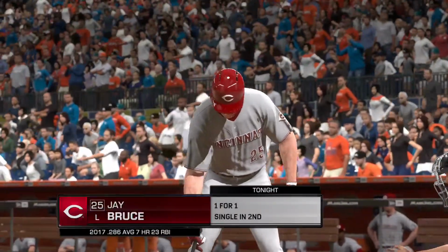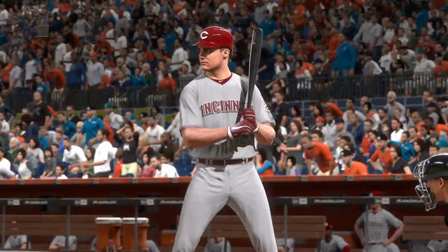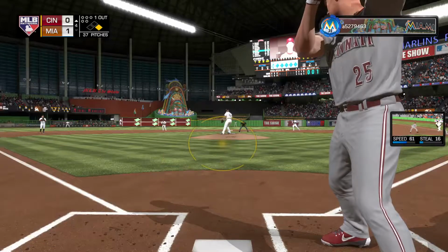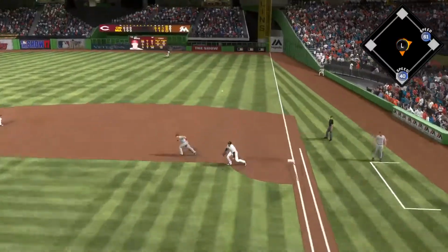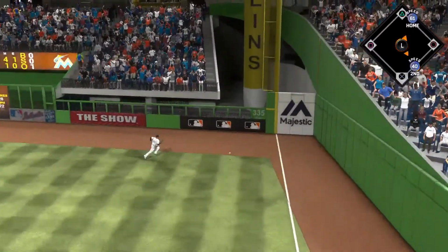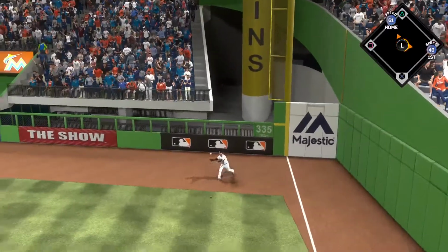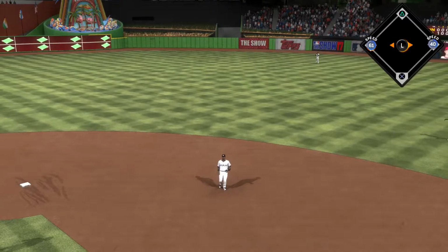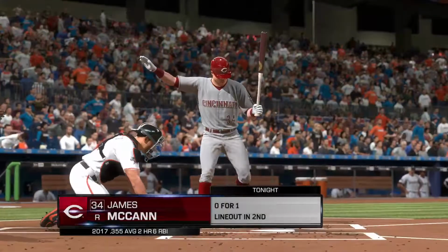So digging in now, Jay Bruce. He reached on a single in his first try. Hit sharply toward the right side. And that's going to be a base hit for Bruce. And they'll have runners at the corners following the 1-out single.